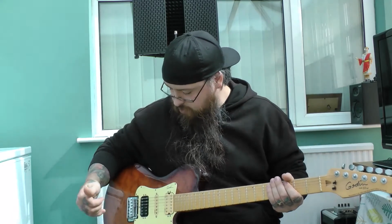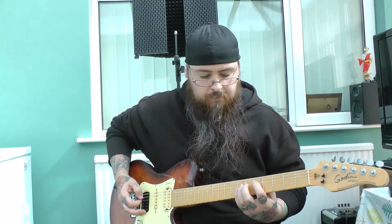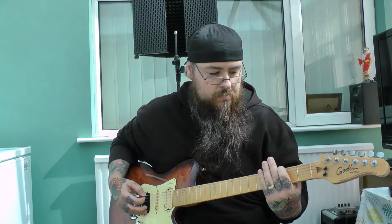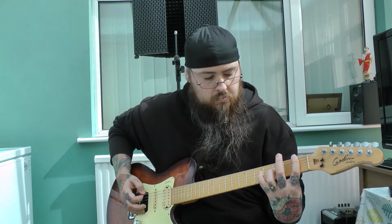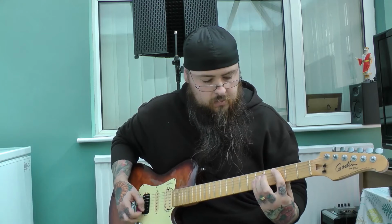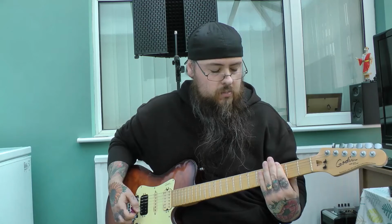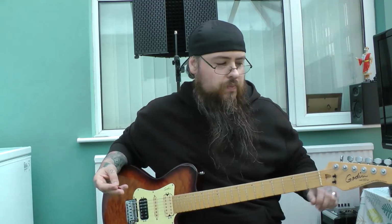and that is with the selector in the bridge position, tone all the way up, volume all the way up. Simple sound to start off with there, nothing too dramatic and nothing unusual.